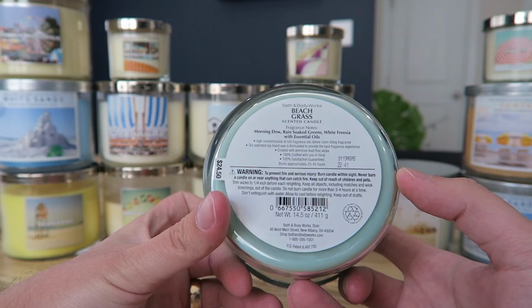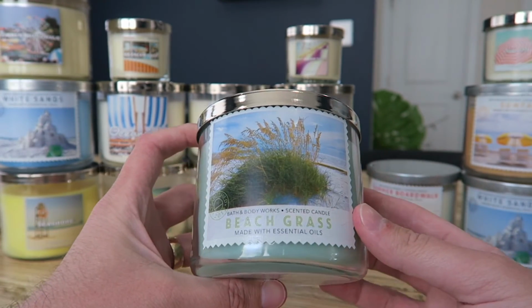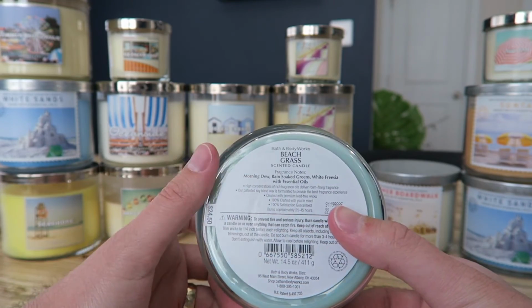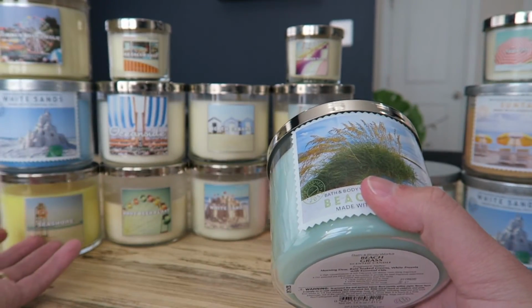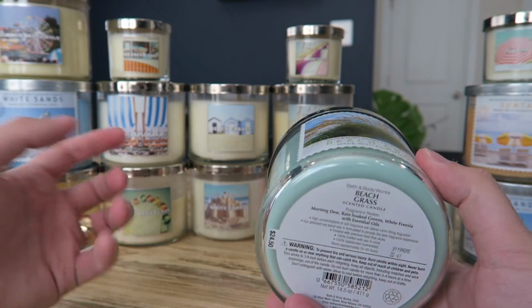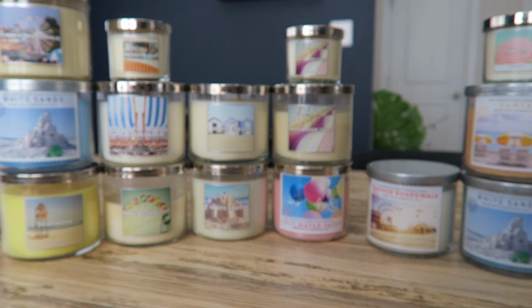This one: Morning Dew, Rain-Soaked Greens, White Freesia, and that's that. So freesia, that's something we're not seeing in the other scents. And they're saying dew. This is wet, wet, wet. It's kind of funny that you've got Seashore that you would think would sound wetter, but this is one that has dew, greens, and freesia.